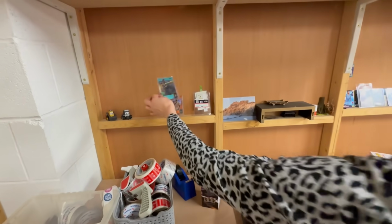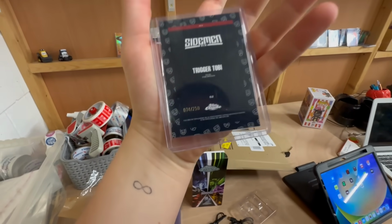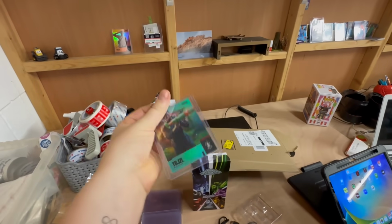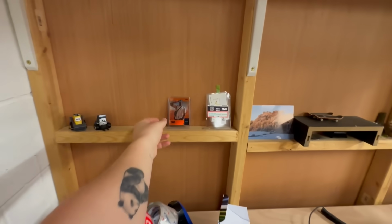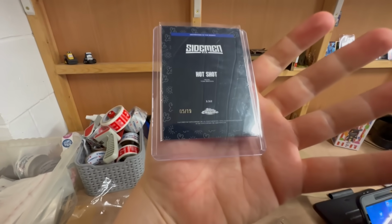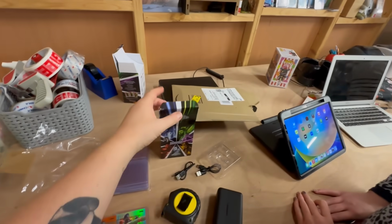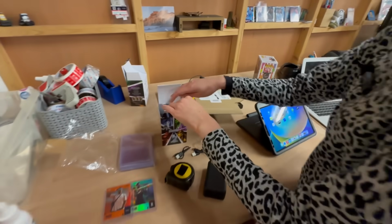These are the two numbered cards we got. We got a Tobe Jizzle with a Rocket Launcher, 74 out of 250. Pretty cool. And then we got Tobe Jizzle again, which is out of 19, which was a nice surprise, wasn't it? Hot shot. So they're the two best pulls, but some of the cards are actually real fun. Do you want to just grab some out?